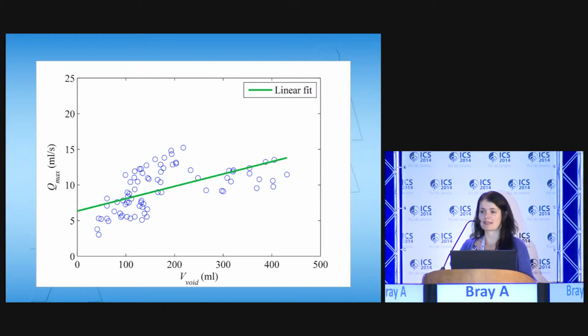And this allowed us to calculate a volume-corrected Qmax at any chosen volume. So for example, for this man, at 100 milliliters, it was here, at 200 milliliters here, and at 300 here. And so we did this for all volumes between 0 and 500 milliliters at 5 milliliter intervals. And this allowed us to calculate the correlation between surgical outcome and both mean Qmax and volume-corrected Qmax.